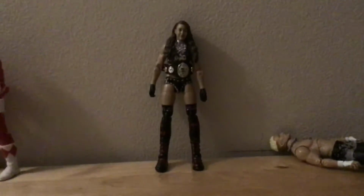This is my new table, a new table that I got set up. I'm going to put maybe Lightning Collection figures on it, AEW figures on it, maybe a Britt collection, maybe some random things on here. But I want to get a video out for you guys today.